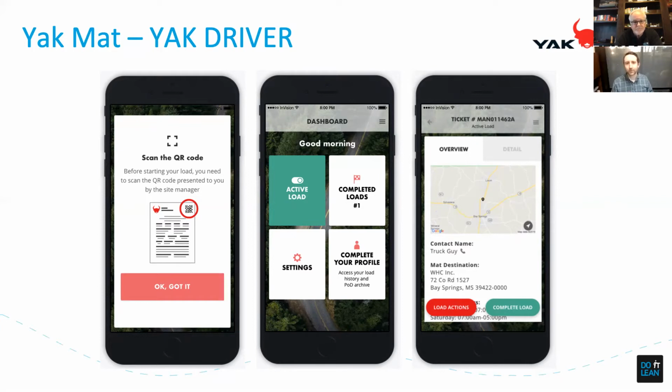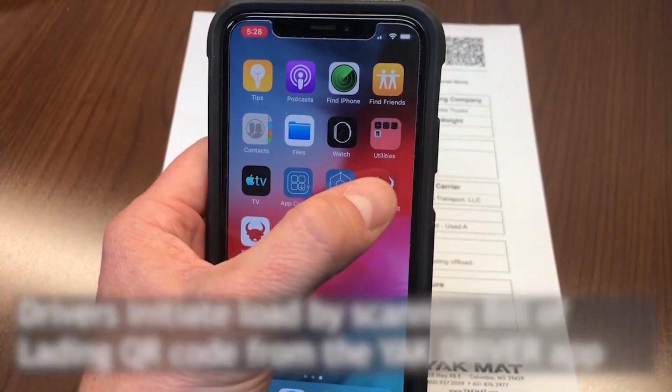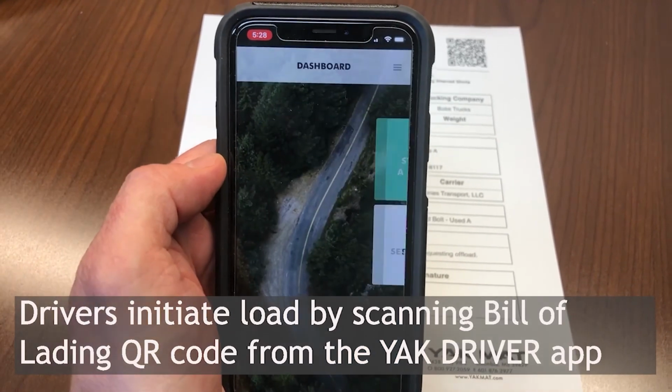We knew to give our customers the information that they needed, we were going to have to put technology in the hands of every driver who was hauling for us. And so Yak Driver is a native mobile app that is in the Apple and Google Play stores, and it's used by all third-party drivers who are delivering loads to our customer sites.